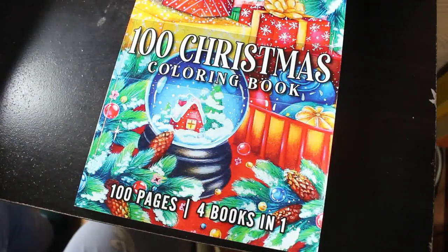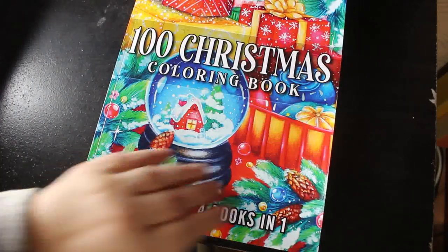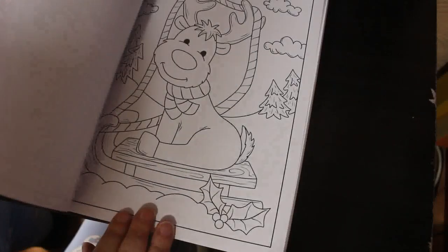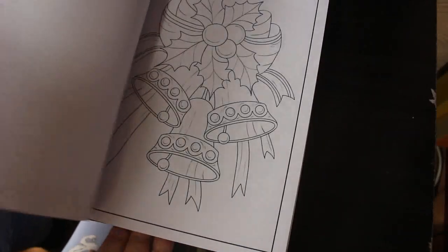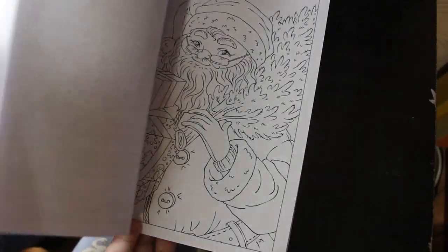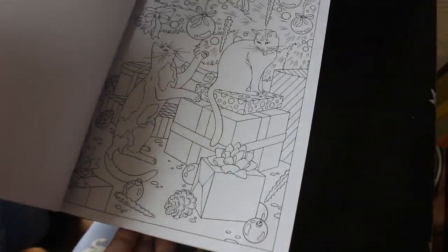Next stack. There'll be two more stacks. This one is 100 Christmas Colouring Book, which is 100 pages, 4 books in 1 by Colouring Book Cafe. Now this one is new. I haven't coloured in it at all yet, but I am so looking forward to it. Like, those bells will be nice and easy. That one's nice. Oh, look, Santa. So I really want to colour this one. That's going in my pile to go downstairs to colour in.